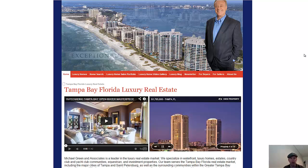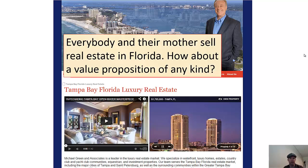Another one, Exceptional. Tampa Bay, Florida luxury real estate. Well, good for you, Mr. Real Estate Salesman. The problem is that you're not unique. There are 17 million other people selling real estate in Florida. How are you different? Probably it's you, your experience, your personality. You don't say a single thing about it.